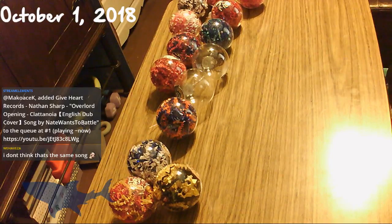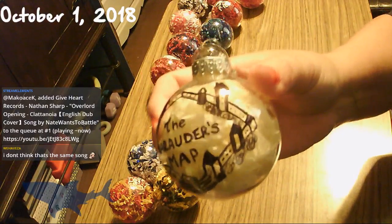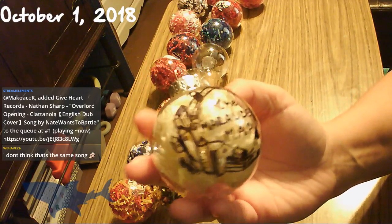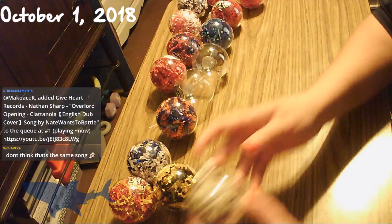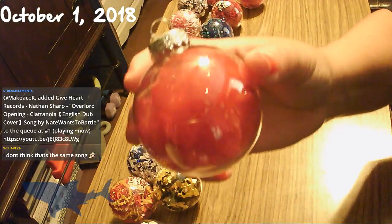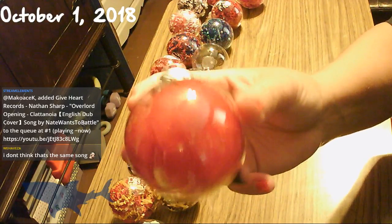Well, yeah, but if you get the phone version. But here's the Marauder's Map that we drew with just a bit of tissue paper. So it came out really well. And then we have the Remember All with a little bit of red glitter tulle.